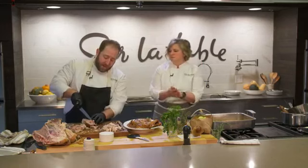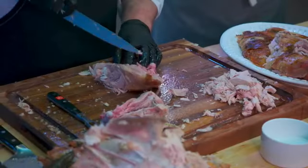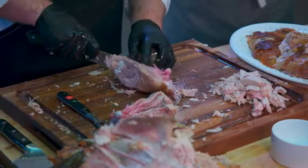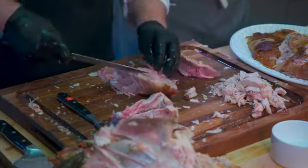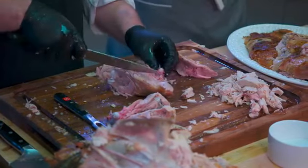So I want everyone to see what I'm doing with the thighs here. I'm taking the tip of my knife, putting it right on the bone, and just kind of cutting it away. And I cut around the bone. Then I just pick the bone and put it with my sandwich or soup turkey meat.